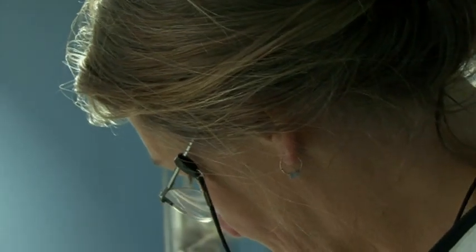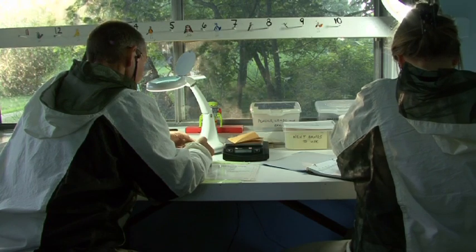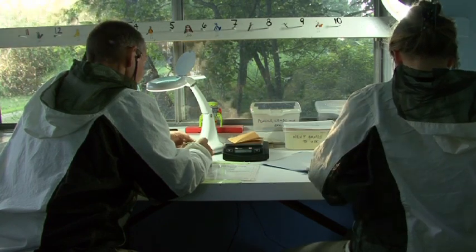We measure wing chord, we take fat, and we also look at molt, so we can check the progress of molt and when molt starts and finishes for each particular species.